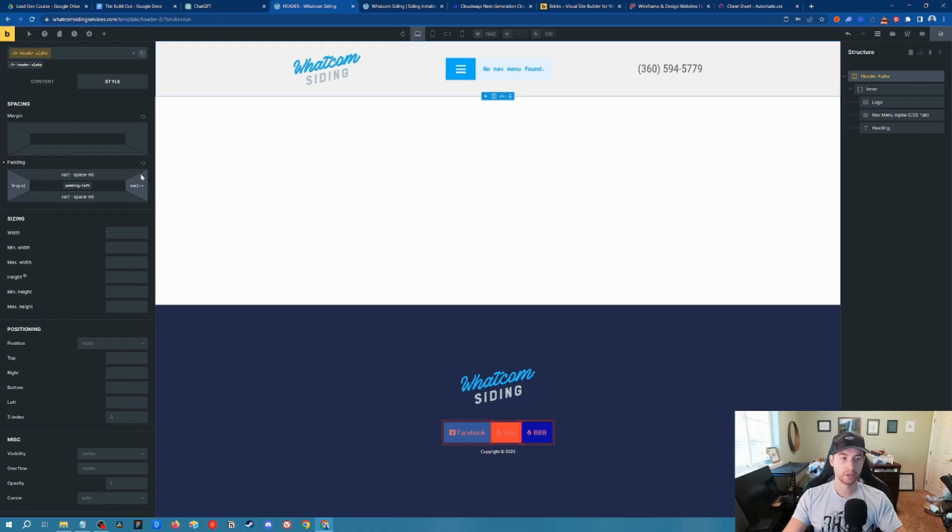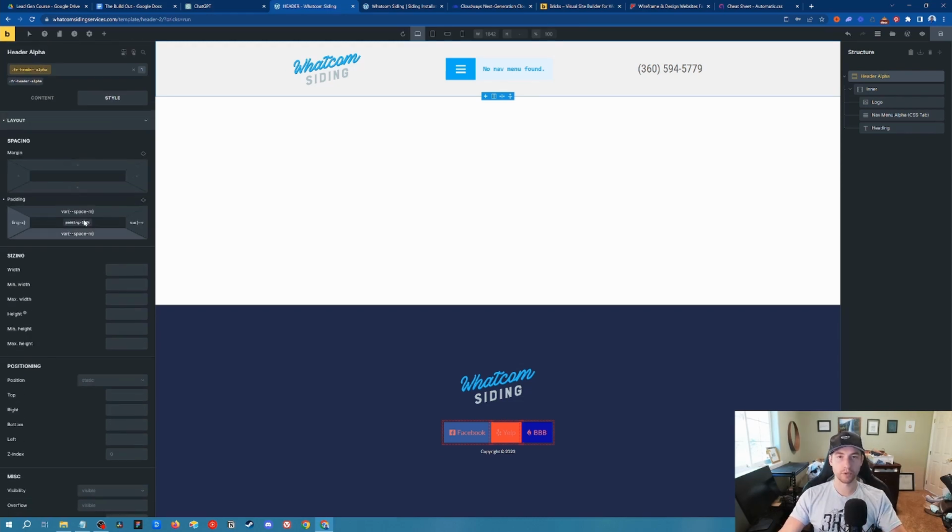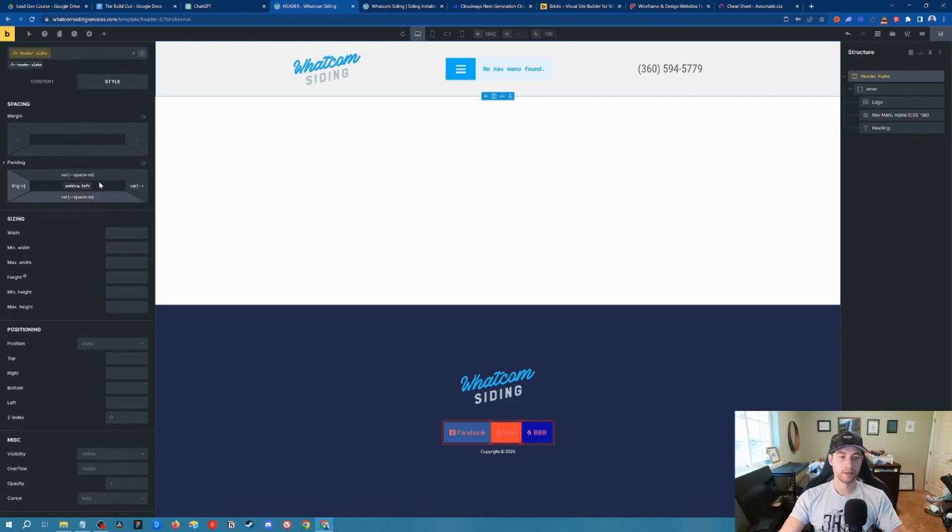X for large. These are actually set globally in the automatic CSS settings. If you're just making a super quick rank and rent website, you don't have to worry too much about this. But when you're doing this for client websites, or if you want to really change the branding and just clone this website and use it for all of your rank and rent websites, you're going to have to change the branding, the colors, the typography, maybe the spacing and all that good stuff.